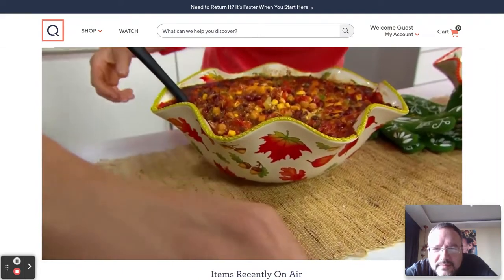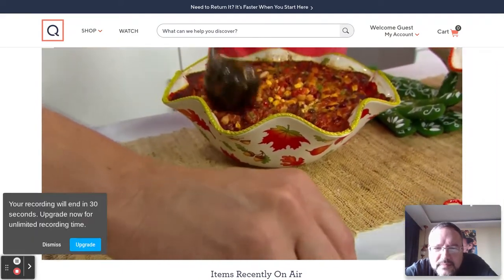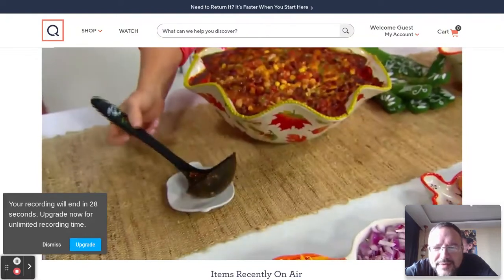And then when I have, again, where do I put that ladle? Oh, well, I happen to have those spoons.